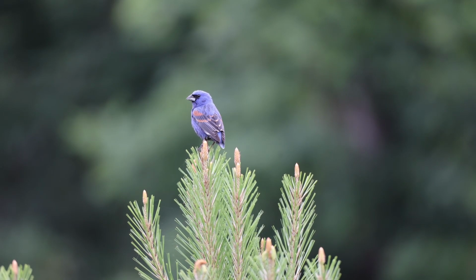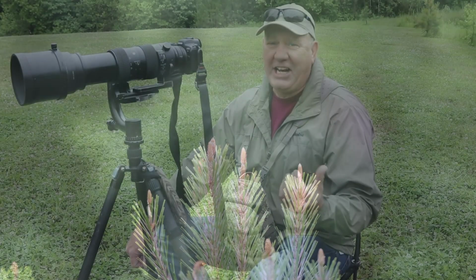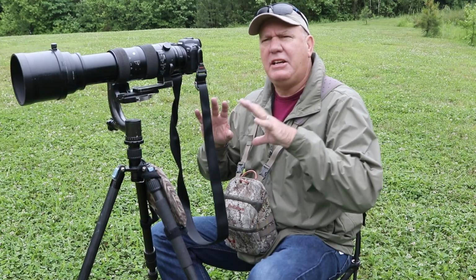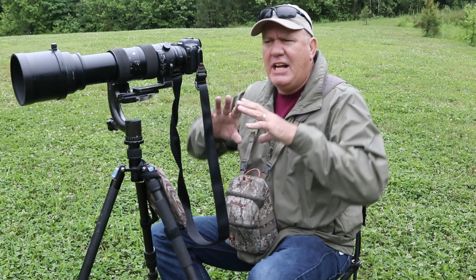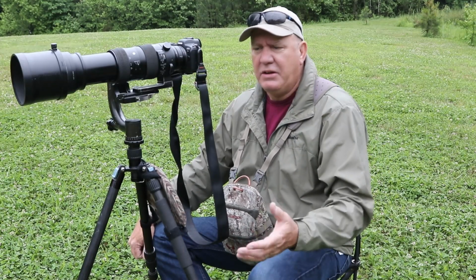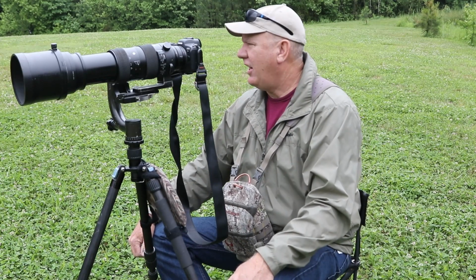Incredibly beautiful bird. I gotta tell you how excited I am because I haven't been able to photograph a blue grosbeak. I shouldn't say I haven't been able to photograph it. I haven't been able to photograph it in an environment that I think is really good. So if these pictures are any good, here they are.